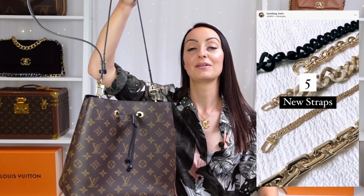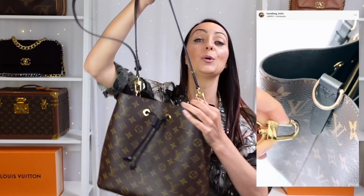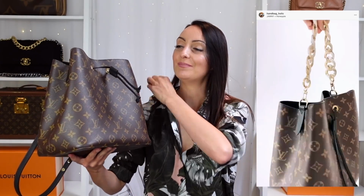But the best thing about this bag as well is that because of these hooks on the side of the bag, you can put different straps on. So I have quite a few different chains and different straps. I've tried them on with this bag on my Instagram reels, so you can check that out.